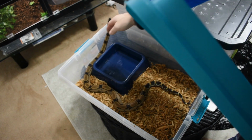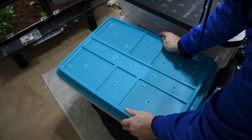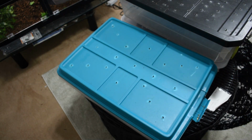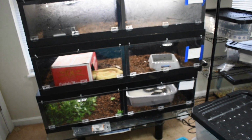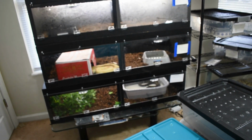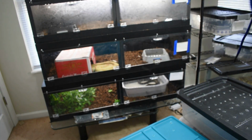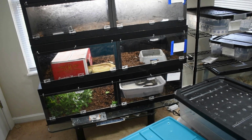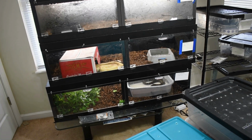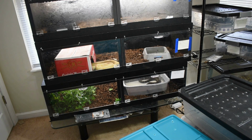Now I will be getting vivs for all of my snakes, like these. I'll try to buy some whenever I do need them. They are expensive, so it's hard for me to drop that kind of money on multiple vivs, but I think for the time being, I'm just gonna go to Walmart, get one for like 10 bucks, and keep her happy in one of those.